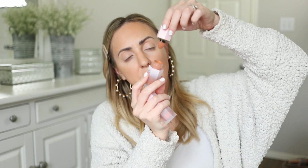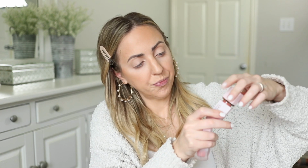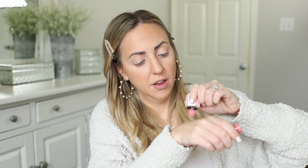Which one's my favorite? Birthday Suit is kind of a nude tone. That one's really pretty. Honestly, they're all really pretty. I'm just gonna put them on the back of my hand so you can see. Birthday Suit. This one is Devoted, which is a corally kind of color. That's gonna be amazing for summer. And then this one's the one I'm really loving right now, which is Love Cake. And that is a kind of pinky tone.